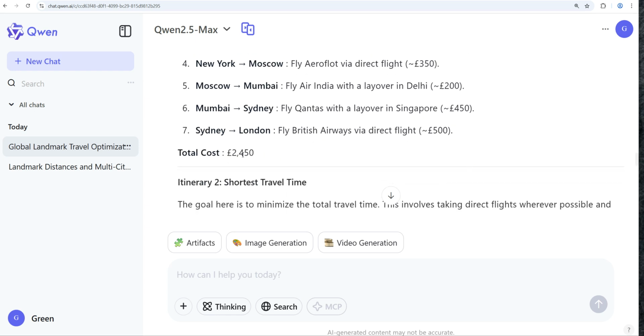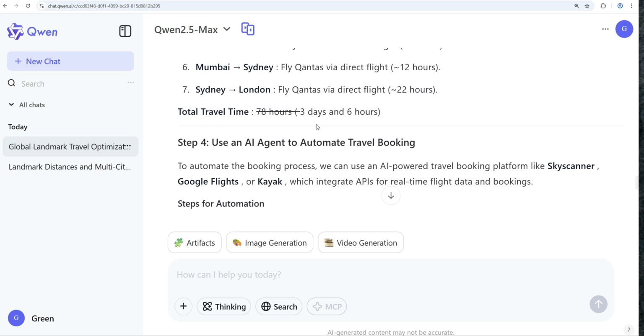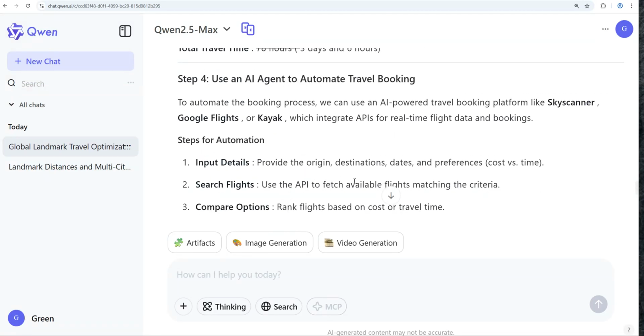It's about 2,500 pounds, which is roughly $3,000, so more or less accurate. Again, New York to Moscow, it's talking about a direct flight. Direct flights at this time, or even in the last year, are not working. So this means that it is not situationally aware about these limitations. So those extra 3 points it would not be able to gather. Apart from that, the total travel time is about 78 hours, and the cost about $3,000. So more or less in the ballpark.